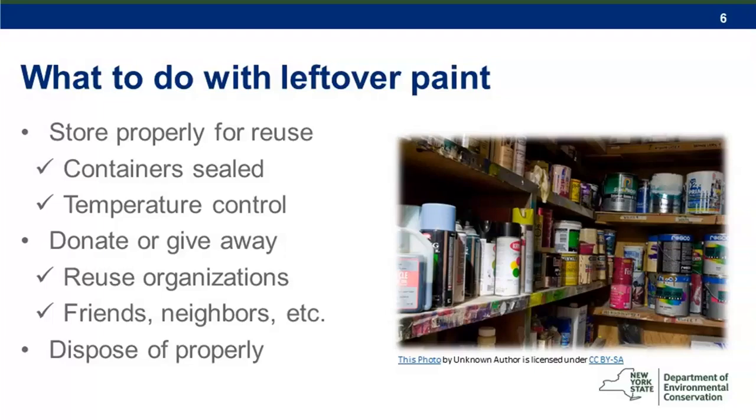Finally, the last option is to dispose of your unwanted paint properly. How you dispose of your paint will generally be determined by what type of paint it is.